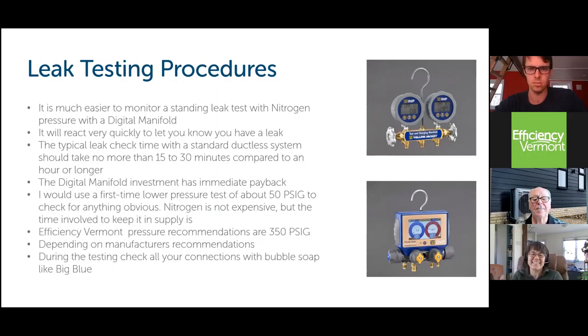Now, you're going to have to put the refrigerant in first, and then you're going to put the nitrogen in behind it and let it settle out for 10 to 15 minutes, because it takes a while for that refrigerant to circulate through the system. And then you can use your electronic leak detector.